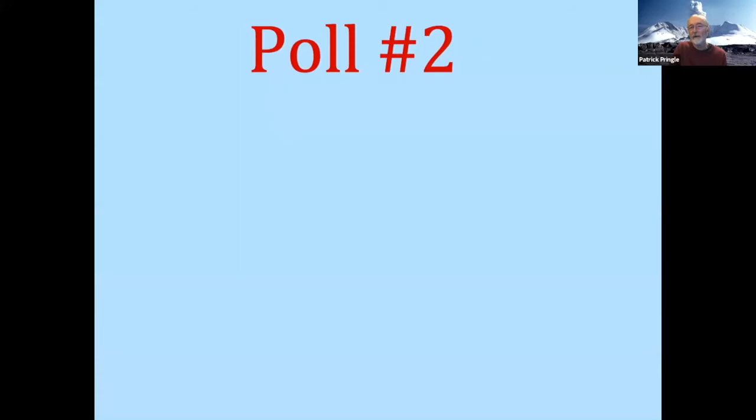Okay, how about another poll? I thought, let's get two of these polls out of the way early in the presentation. All right, so this one is more of a quiz. So we're asking for your best guess. What species is the oldest known living tree on Earth? So go ahead and just give it a guess.